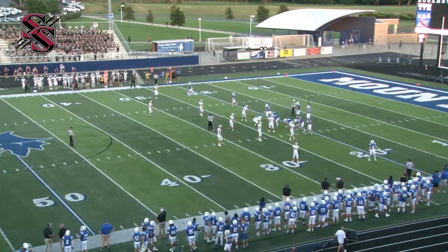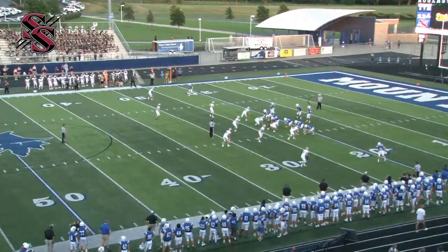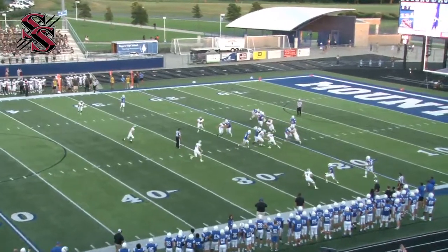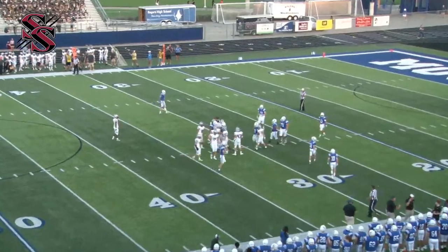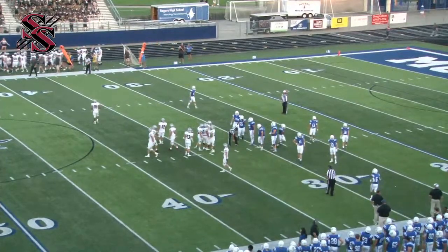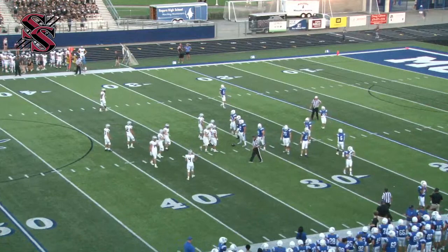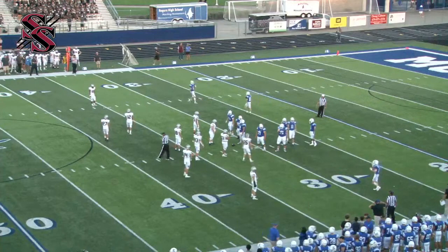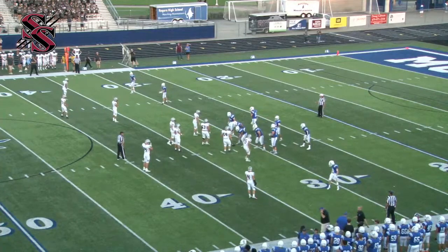Second down and 7 for the Mounties. Ball was carried by number 33, Jacob Jenkins. That's enough for first down. First and 10.